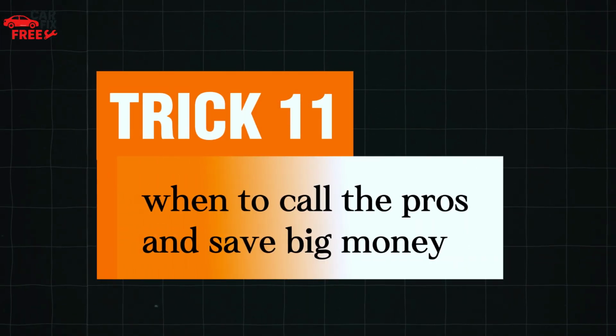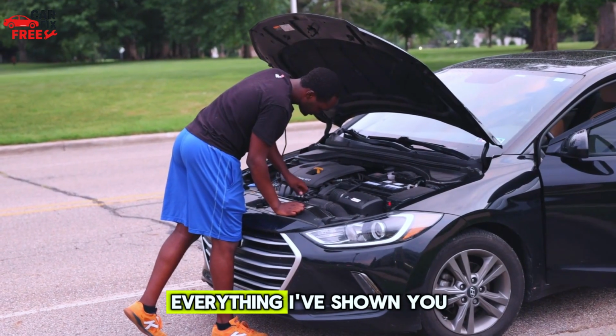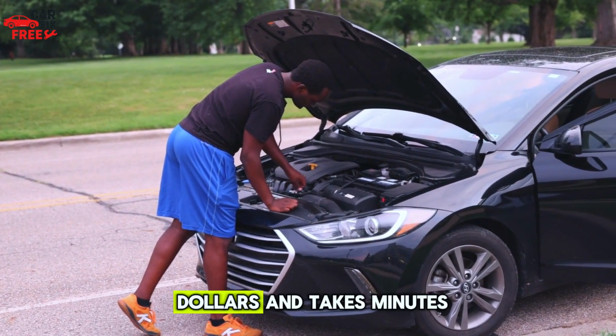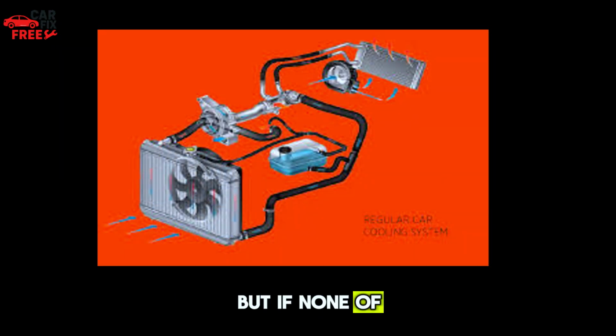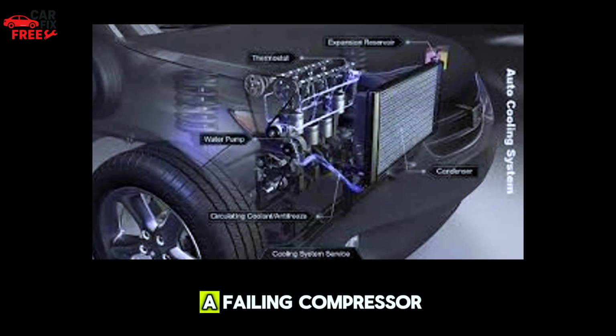Trick 11, when to call the pros and save big money. Here's where I keep it real with you. Everything I've shown you so far costs $0 and takes minutes. But if none of these tricks work, you've got a real problem. A refrigerant leak or a failing compressor. That's when you call the pros.